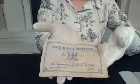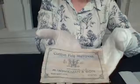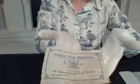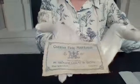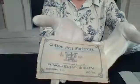The last piece tonight is a very delicate piece. And this I do need my other glove on for. This is a label, and this is a label for a cotton felt mattress. The Wakeman Mattress Company, or the R. Wakeman and Son Company, they manufactured mattresses out of Saugatuck, and their factory, the building still exists today, and it is where the Parker Mansion restaurant sits. And they created all kinds of different mattresses that would have held a label such as this on them. And they have a really beautiful logo there in the middle with RW.